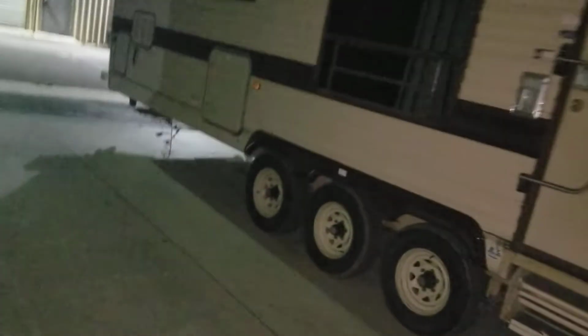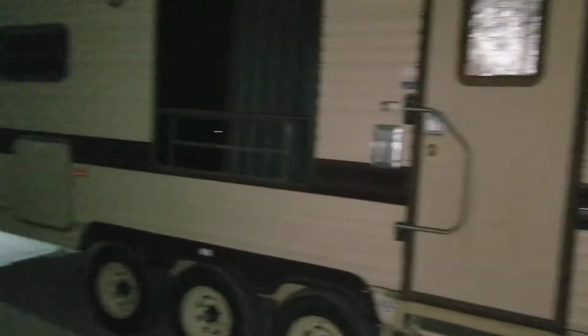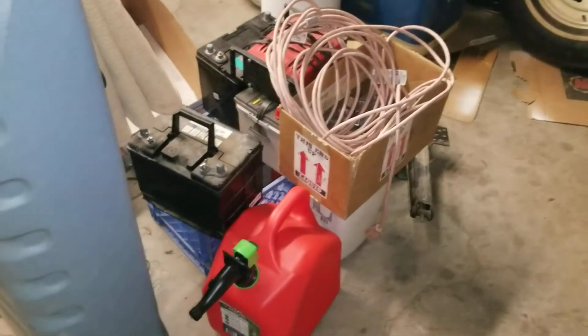I got a 40-foot self-contained trailer here I'll be able to stay in. So that's going to make all the difference in the world in case I get stuck without being able to go home. So this will be my home away from home. So I will... oh, I gotta bring a gas can with me too.